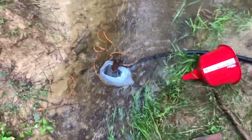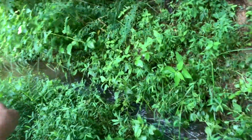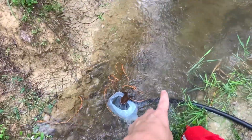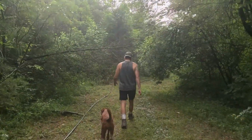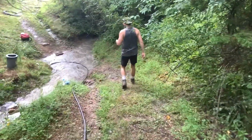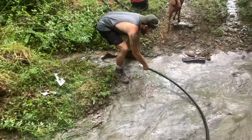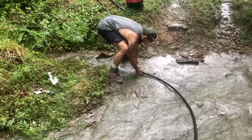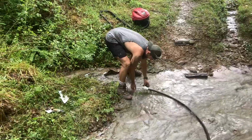All right, so we filled the whole line with water using a 5 gallon bucket and a funnel, and now we have the line in the water coming from the pond through the creek, and the suction is pulling it down. Is it flowing? Moment of truth. There we go. That's nice.